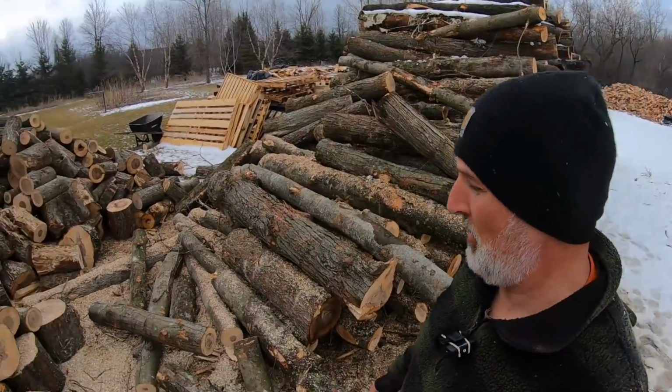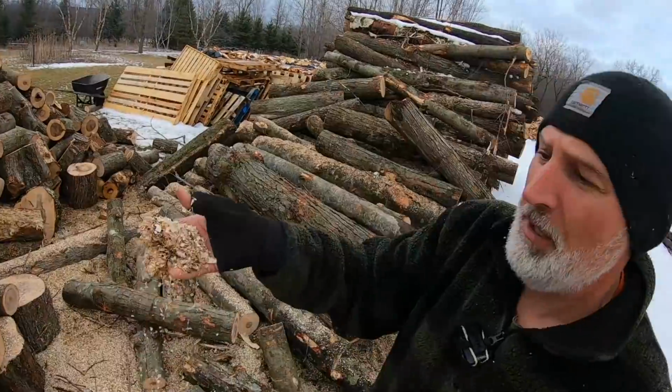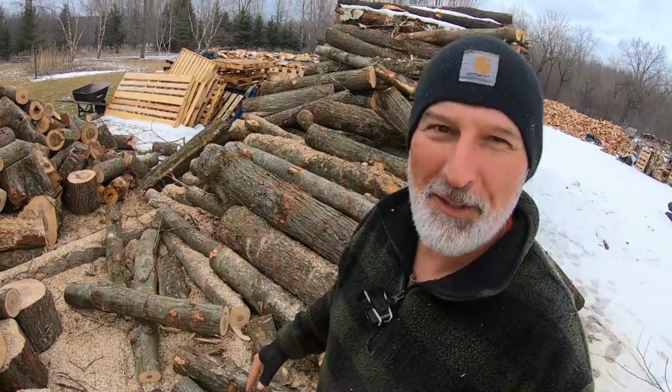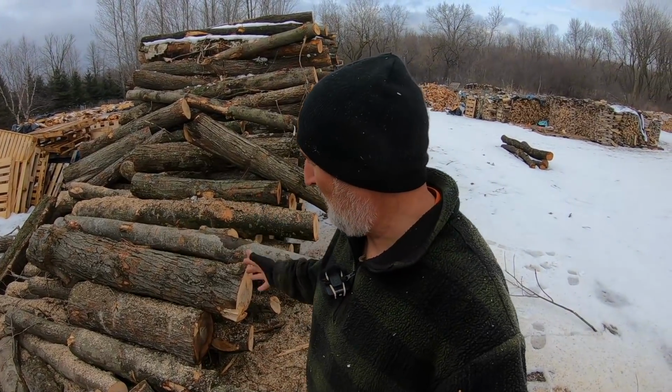I don't know if you noticed the wood chips. It's the good stuff. It's just cutting unbelievably good. It's so much fun when the saws are sharp and you got good wood like this, nice size stuff. It just cuts beautiful. This is fun. You should be here. Okay, back to cutting.